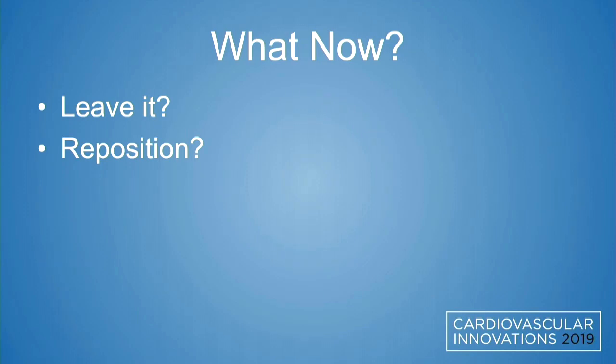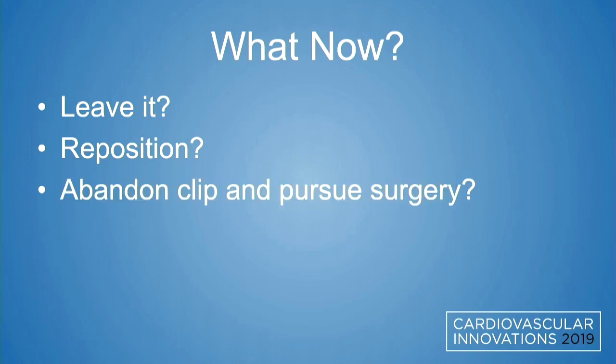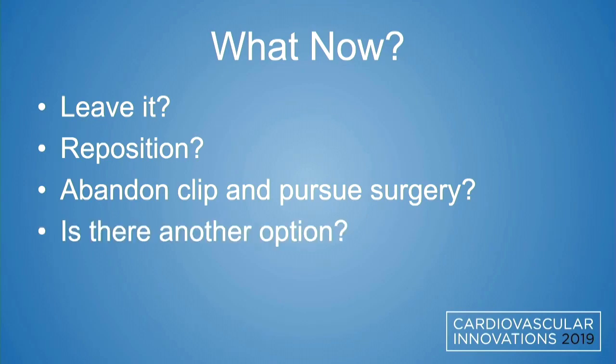I don't think there's really any option for repositioning and trying to see if your gradient changes. We're in the one place that the clip needs to be. We're using an NTR clip. The other option would be, do we have to admit defeat and send her to the OR, which would be kind of disappointing after all this work, or is there any other option?